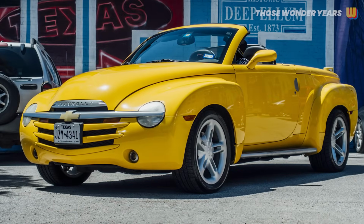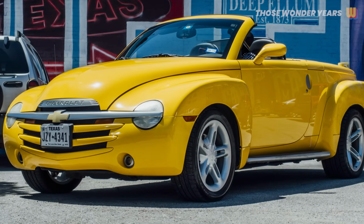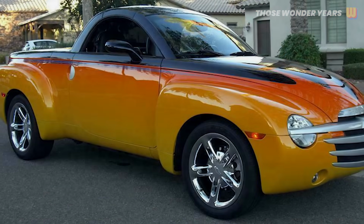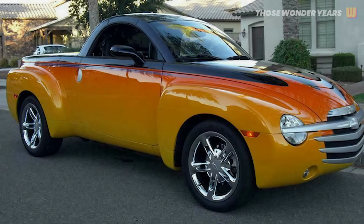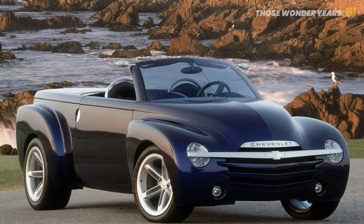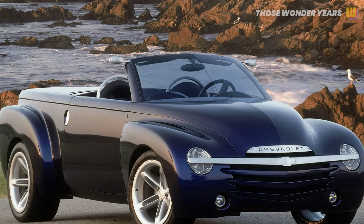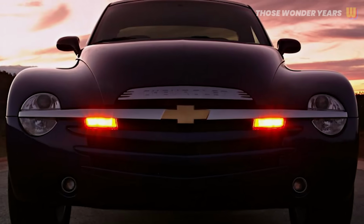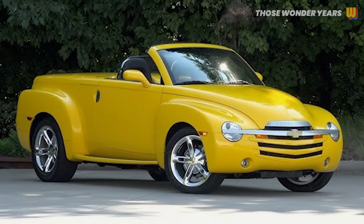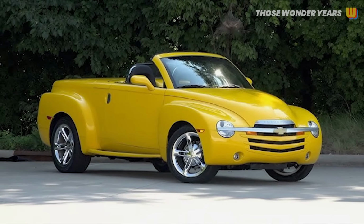Chevrolet SSR. The Chevrolet SSR is what happens when a midlife crisis meets bad engineering. On paper, it seemed like a fun idea, a retro-styled convertible pickup truck with muscle car DNA. In reality, it was a bizarre identity crisis on wheels. First, let's talk about the design. Chevy tried to blend hot rod, truck, and roadster, but the result was a cartoonish mess that looked like a car Batman's uncle might drive. It had bulky fenders, a retractable hardtop, and a tiny truck bed that was about as useful as a handbag.